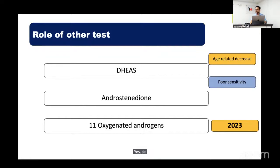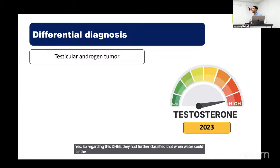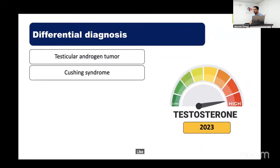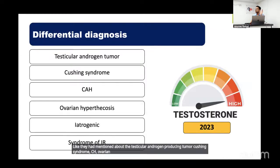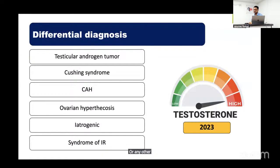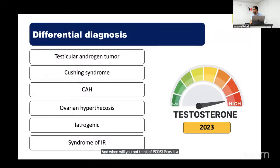Regarding this DHEAS, they had further classified when we can go for DHEAS and other levels for the differential diagnosis. They mentioned testicular androgen-producing tumor, Cushing syndrome, CAH, ovarian hyperthecosis, or any other cause. When we are not thinking about PCOS, then we can go for the DHEAS level. But when will you not think of PCOS? PCOS is a diagnosis of exclusion. So you have to think of everything else before you think of PCOS.